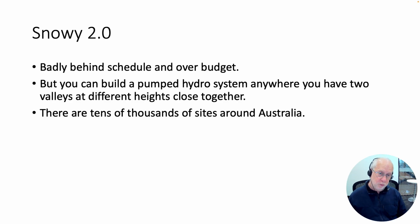Now this is controversial. It's badly behind schedule and way over budget. But you don't need to do it this way. Basically, whenever you've got two valleys at different heights close together, you can build a pumped hydro scheme. It's much easier than normal hydro because you don't need rain in a big river. All you need is two places where you can build dams, one high and one low. And people have done analyses, and there are tens of thousands of sites around Australia where you could do this, even excluding any national park locations.